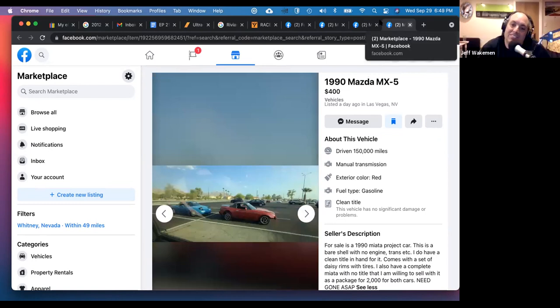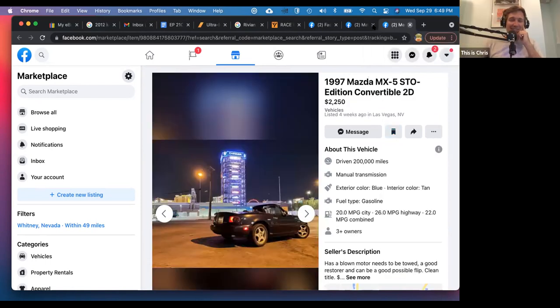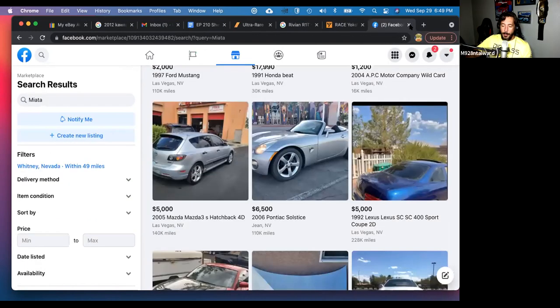So blue one has no title. Red one has a title, but no engine. What's the difference? Buy both for $2,000. For $2,000 you get them both and you make a running one with a legal title. But you need another project. I guess that wasn't part of the game here, was it? No, we're talking the worst thing I could possibly have.